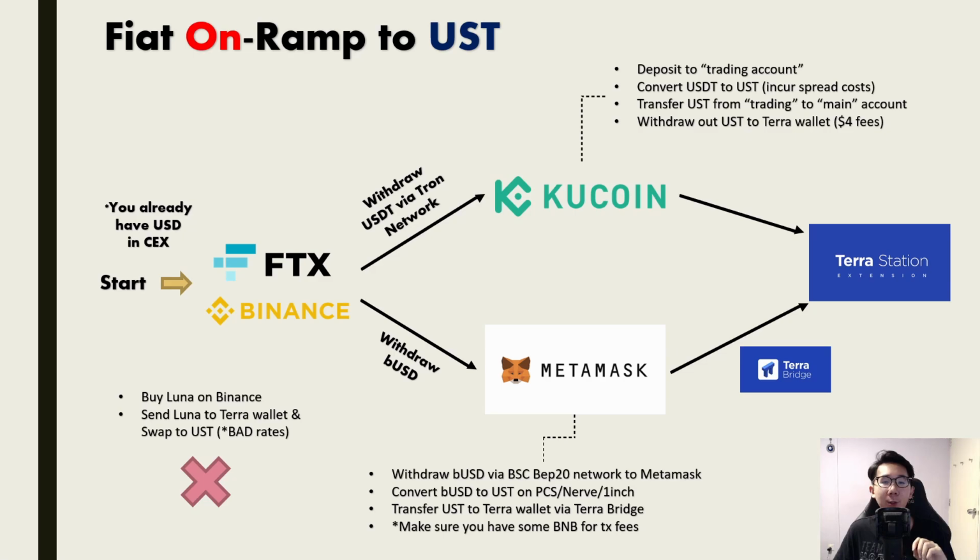So you have to withdraw USDT via Tron network into KuCoin. Then from KuCoin, you have to sell your USDT into UST. Then from there, you withdraw out your UST directly into your Terra Station wallet. So the cost for doing this is you will incur the spread between the USDT and UST. That is one cost there. And the second cost is the withdrawal fees when you withdraw out UST. Okay, so that is for the exchange method.